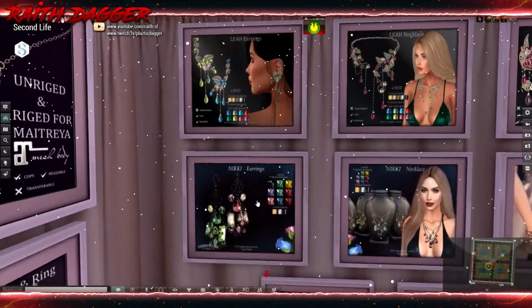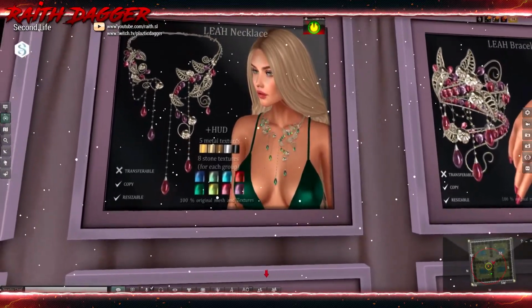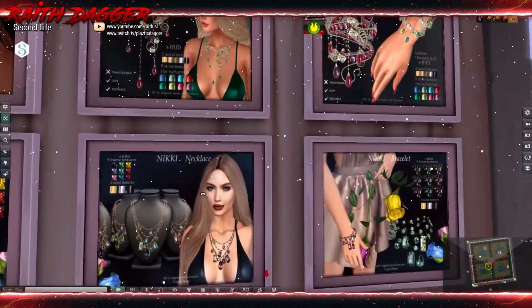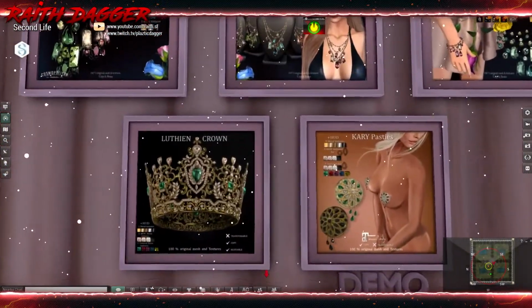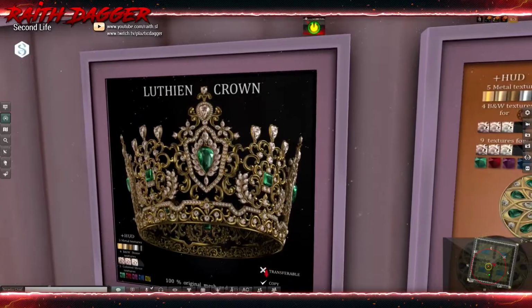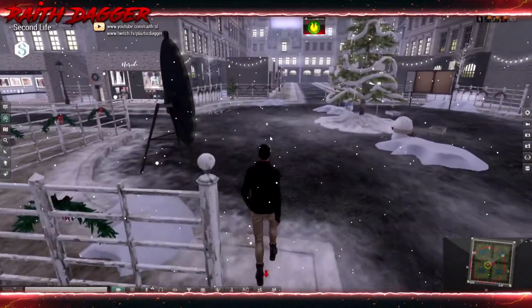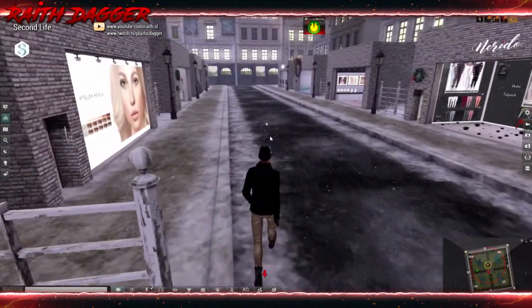Some more rings. Are these bento for Matria? Earrings. All kinds of earrings we've got going on here. Another necklace. This one doesn't look like... must be unrigged. I don't see anything for a body type. Got a bracelet. Another necklace down here. And another bracelet. Some really nice jewelry. Some pasties for a Matria body. And a crown. Look at that. That's pretty cool. They got a different simile out this year. Last time it was all around the edge. Now it's kind of like in a cross pattern.